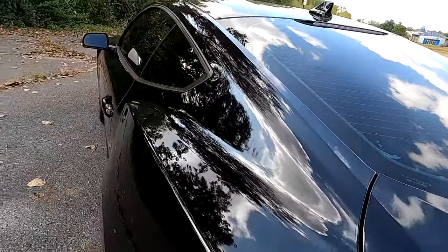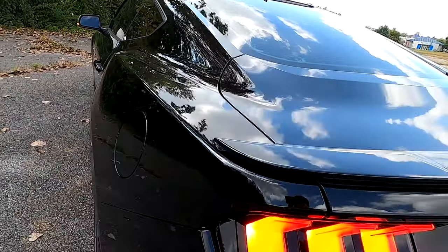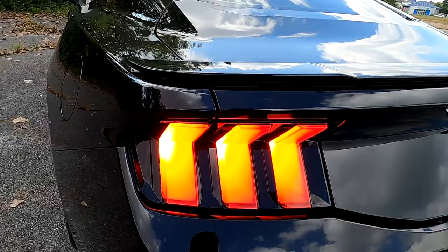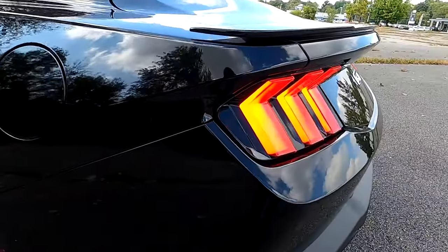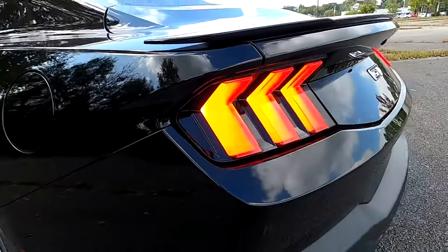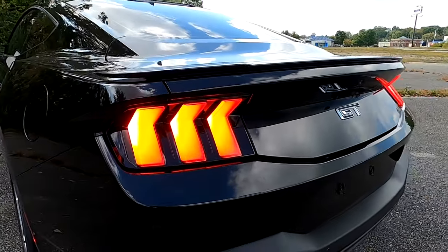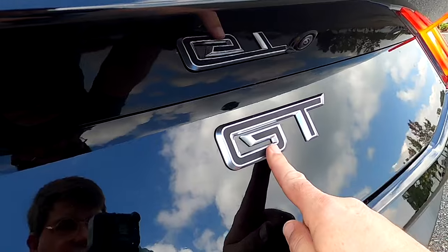You do have this really nice flared out rear fender. Flows nicely into the trunk area with this wedge spoiler. And of course the iconic tri-bar tail lamps. As you can see, they're actually very steeply raked inwardly on a concave angle. And that trunk lid, the little lip here, is actually angled outwards, but it does have a new GT logo.